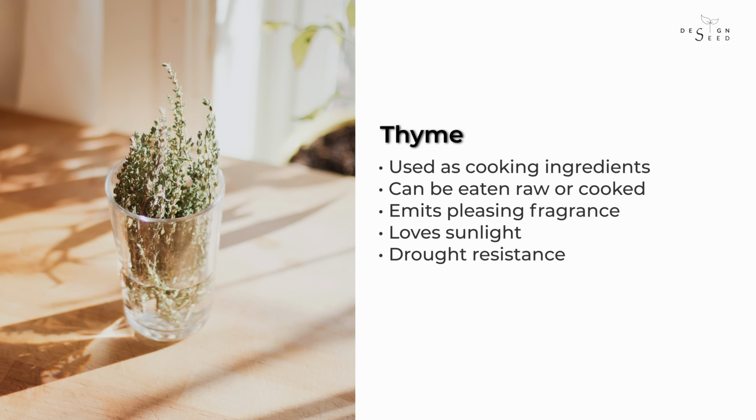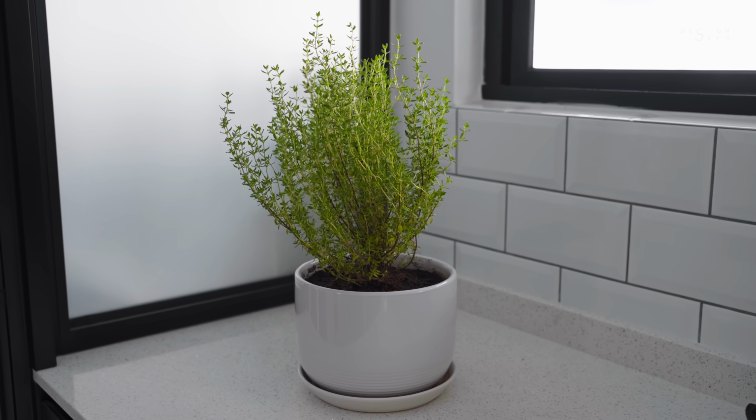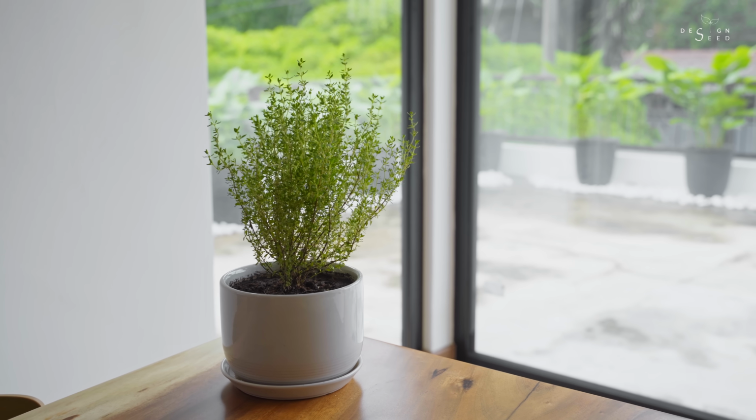This cute little plant over here is known as thyme. It emits a really nice fragrance that really helps you to lift up your mood. Thyme loves bright sunlight. The way to show your tender loving care to thyme is to let it have a sun bath every day.